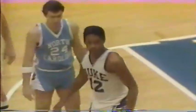This is the back end of the 1-and-1. Mahar. Duke with the ball, down by 21. Carolina with their biggest margin. That time Jimmy Black tried to use his legs to help out. Looked like one of those Russian hockey players using his skate to control the puck. He used his foot. He'll do anything to get that ball. Jimmy Black, better known as a ball hawk.